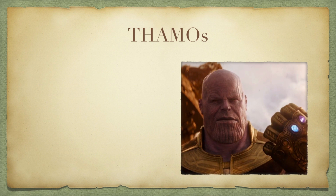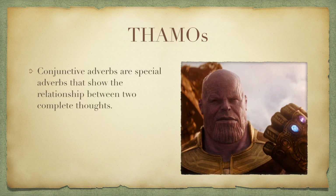The next type of conjunctions we're going to talk about are THAMOS conjunctions. No, for you Marvel fans, it's not Thanos, it's Thamos, his plucky younger brother. A conjunctive adverb is a Thamos, and there are special adverbs that show the relationship between two complete thoughts.